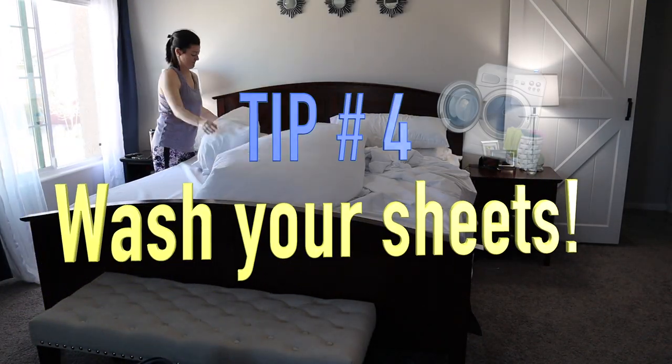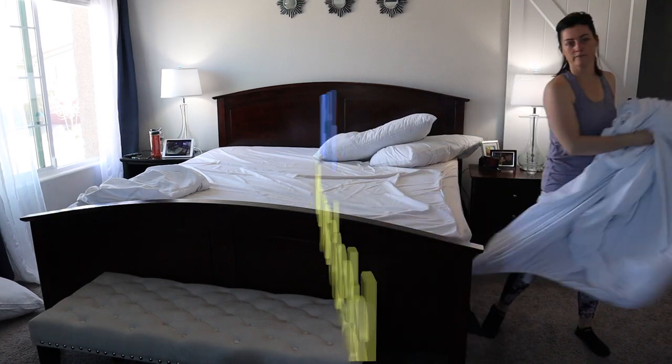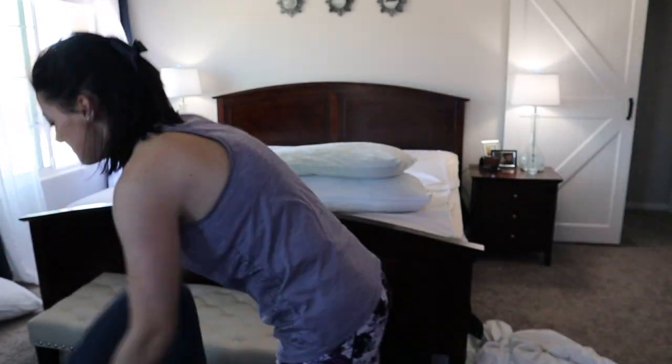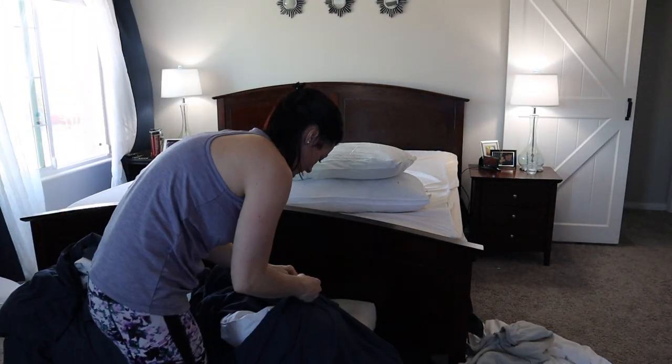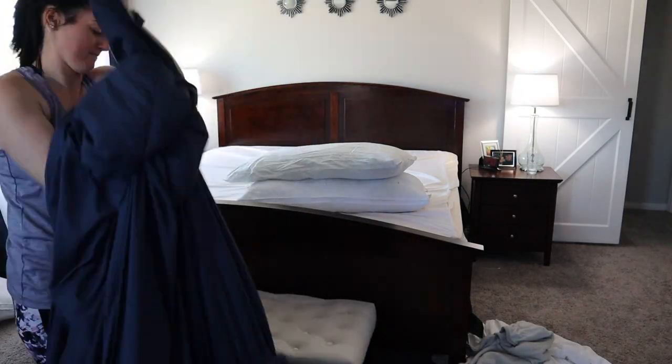Another tip is to wash your sheets. I know it seems silly, but trust me, you come home, you're happy to sleep in your own bed in nice, fresh, cleanly washed sheets. It feels so good and it's like welcome home kind of thing. So that's what I'm doing here. I'm just gonna wash everybody's sheets, get them all ready to go, get them nice and clean.